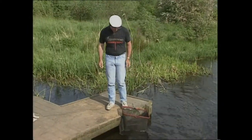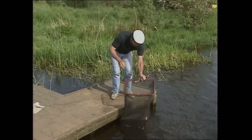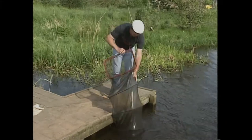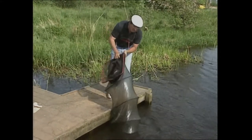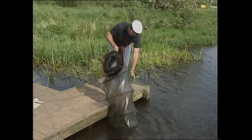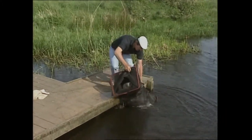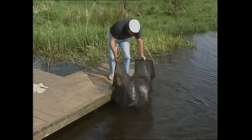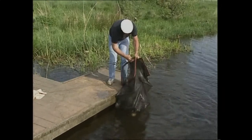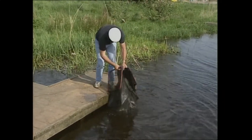Okay, we've got everything cleared away. Let's have a look and see what we've caught. For me, it's been a brilliant day's fishing. It just goes to show what you can catch with long pole, short line, light tackle. In fact, there's so many fish in here, it's a job to lift them out. Just get them to the front of the net. Make sure you handle them carefully.